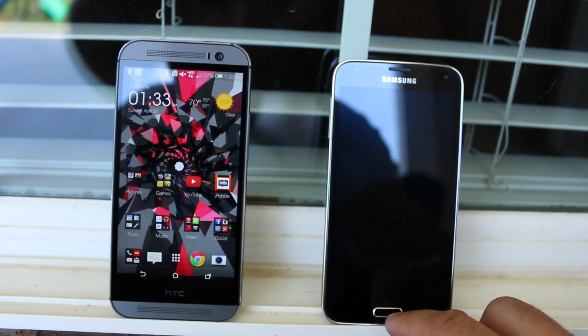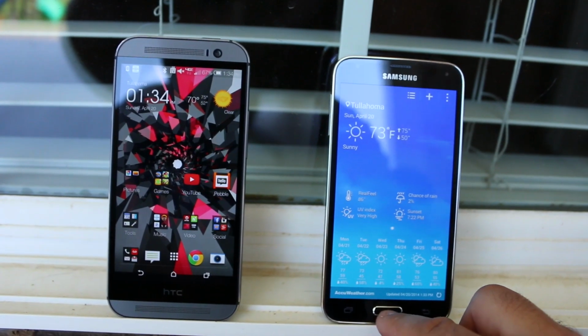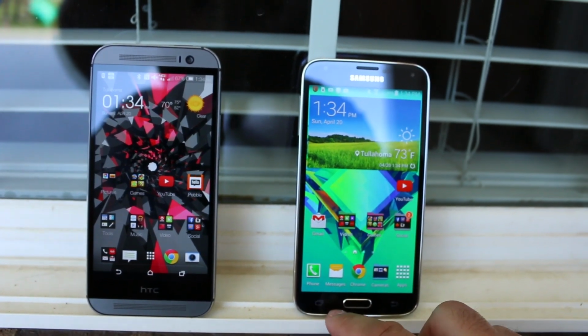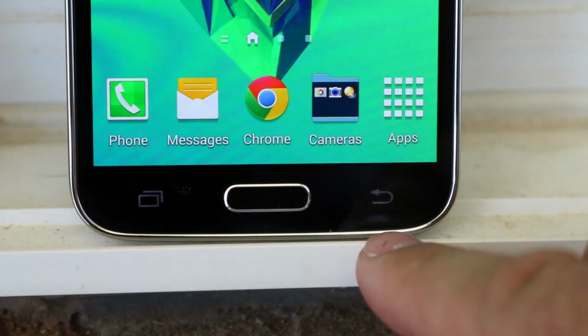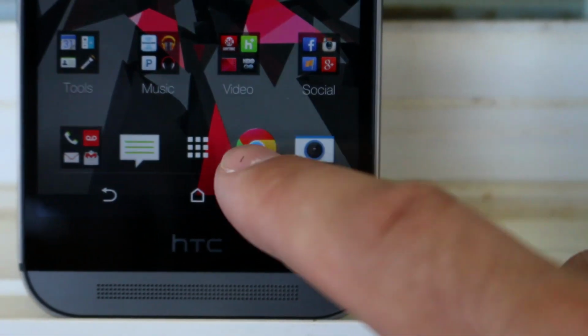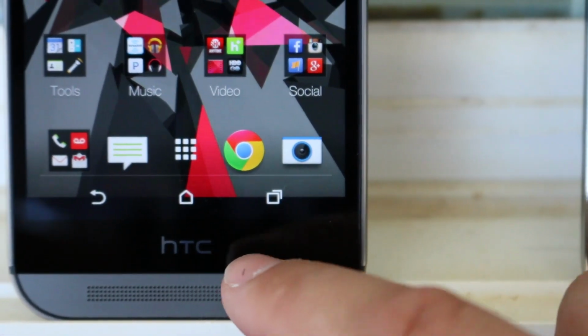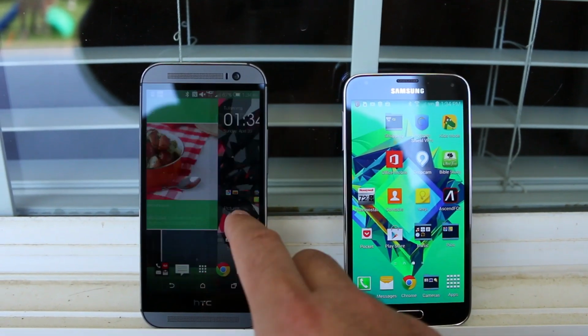So here you can see, we'll take a look at the screens here. Both screens are fantastic. Samsung has the 5.1 inch 1080 screen. HTC has the 5-inch 1080 screen. Samsung's is a lot more vibrant and pops, and has been called the best screen on any phone ever by some companies out there.